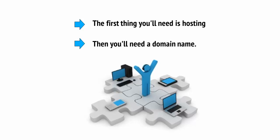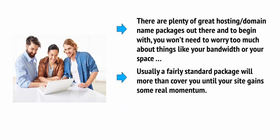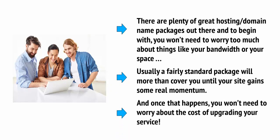What's also good is that both hosting and domain name are relatively affordable and shouldn't set you back more than $10 a month, if that. There are plenty of great hosting and domain packages out there, and to begin with, you won't need to worry too much about things like your bandwidth or your space. Usually, a fairly standard package will more than cover you until your site gains some real momentum, and once that happens, you won't need to worry about the cost of upgrading your service.